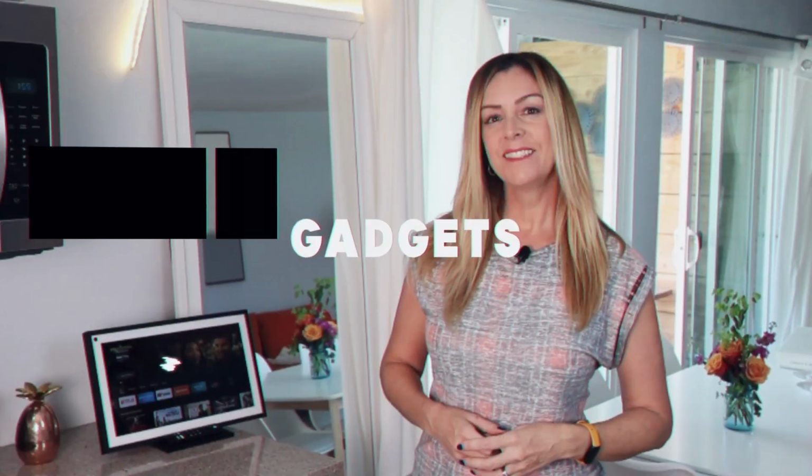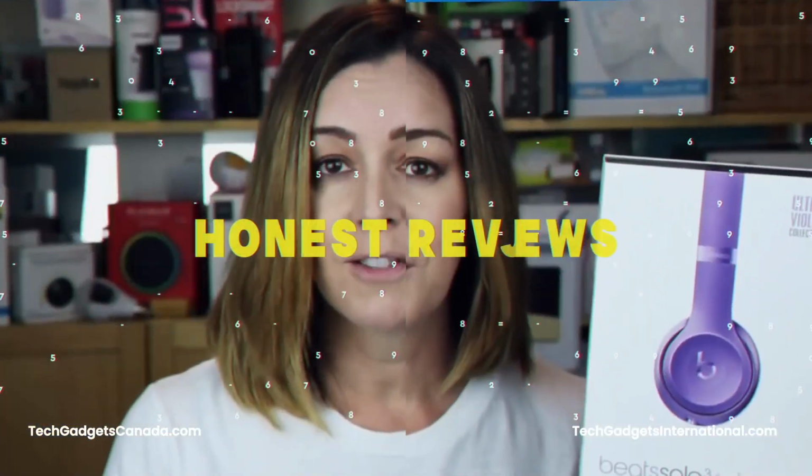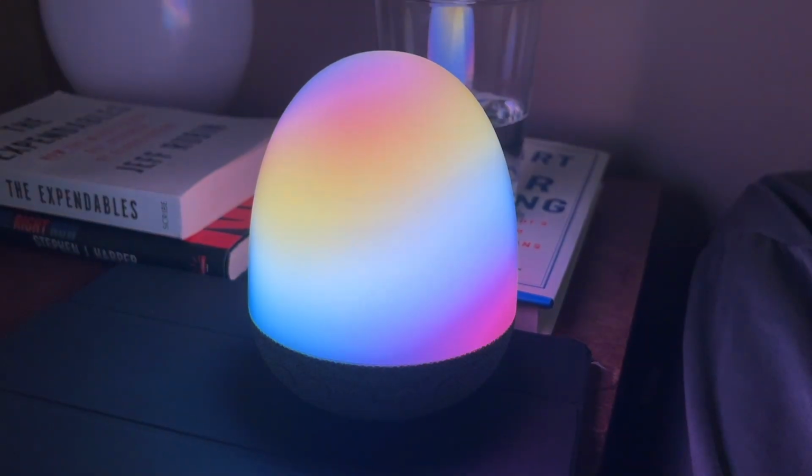In this review, I'll take a quick look at what this nightlight can do, how it works, the fun array of different lights and sound, the pros and the cons, and what I think overall. Let's start with the lights.